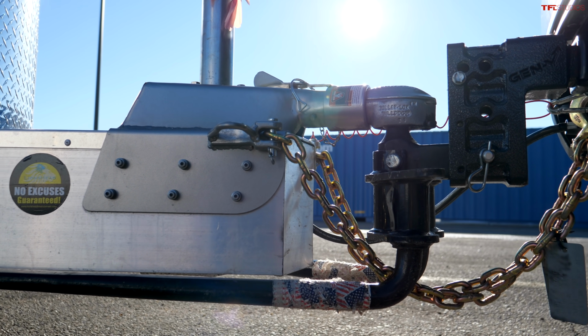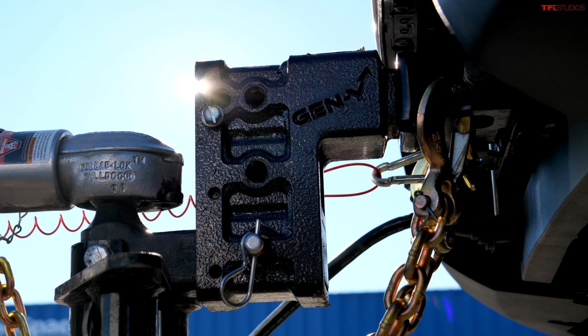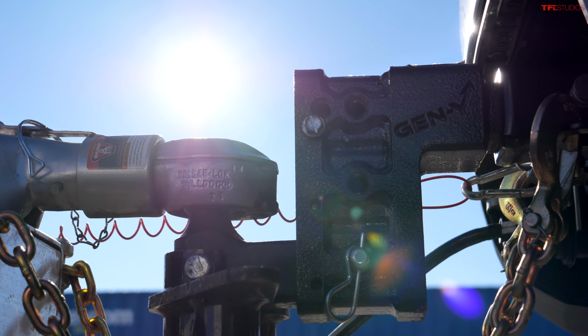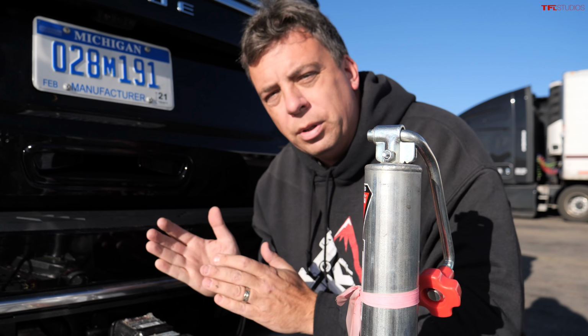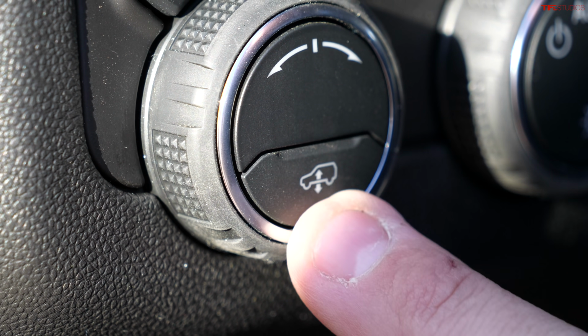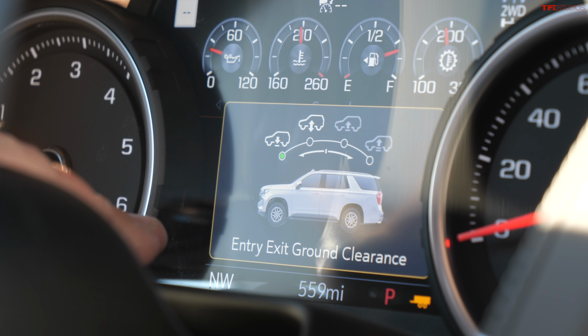But because this Tahoe is equipped with air suspension, it can help you sometimes while hitching up, but also present a challenge. Let me explain. The air suspension can be helpful because you can lower the Tahoe before you hook up, then put the hitch in, back up, and actually use the air suspension on the vehicle to lift it up and mate it to the hitch. That can be very useful.